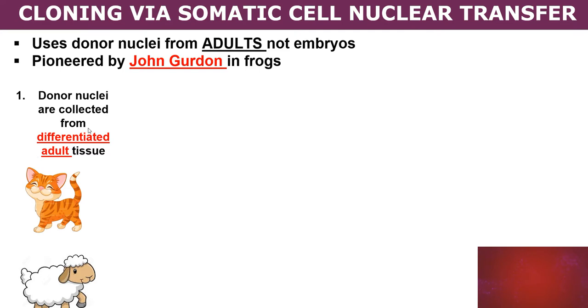So the first thing for somatic cell nuclear transfer is that you're going to want to get your donor nuclei from some sort of adult differentiated tissue. So what differentiated means is that it's in its final form. So like it's probably a skin cell from the cat, or maybe a cheek cell from the sheep. Maybe it was a blood cell isolated from the blood. Point is, it's in its final form. This is different from an embryonic source. The original nuclei that you're going to be cloning from is from an adult and from final tissue, not anything embryonic. So that's step one. You get your donor nuclei from your differentiated adult tissue.